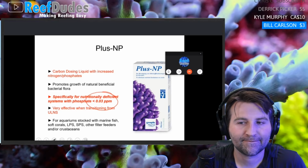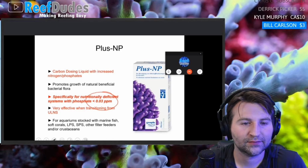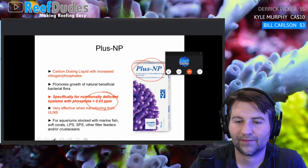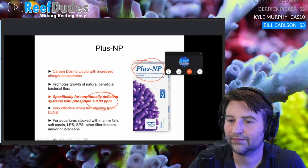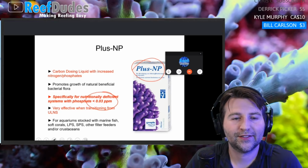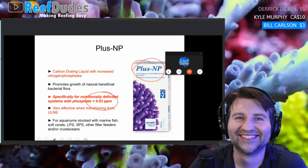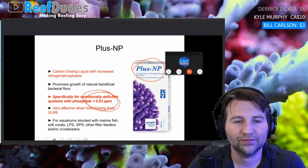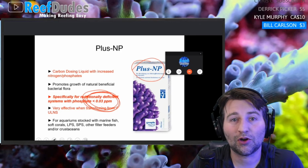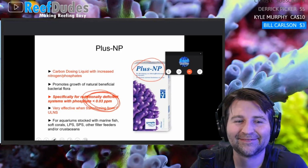And this is when the plus NP comes into play. In addition to the carbon dosing, you're adding plus NP, you're adding nitrates and phosphates, so the carbon dosing that you're putting in can do the job that it needs to do. The thing you don't want to do is dump a bunch of vinegar or vodka or sugar into a system that's already under 0.03. You'd just be driving that down to nothing, which would be harmful to your corals and stress them out more, and grow a bunch of stuff you don't want to grow.